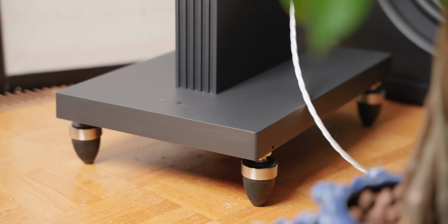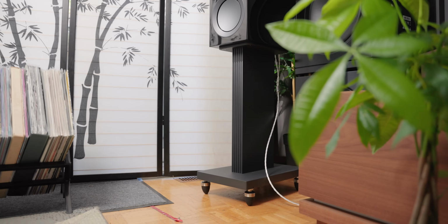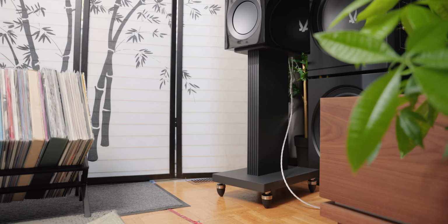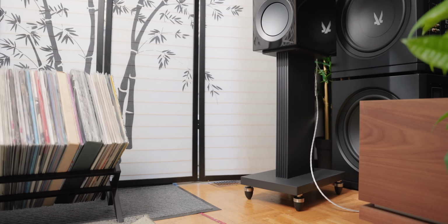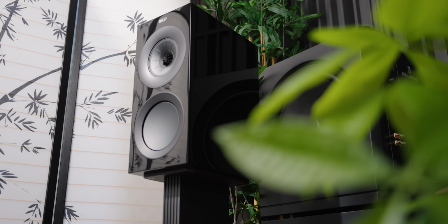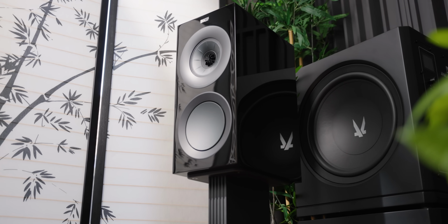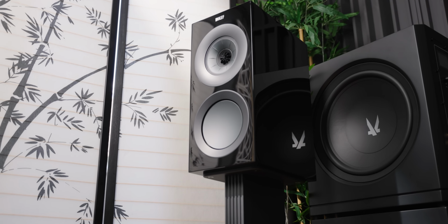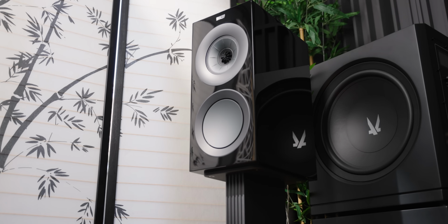And on the stand, I've tried both back and forth, the spikes and the tough cones, and no question, it really elevates not just the bass performance and how tight and how textured and how defined it is, but the mid-range and treble is just more nuanced, more detailed and quieter. It's just a very, very good tweak to have. So I definitely recommend checking it out.